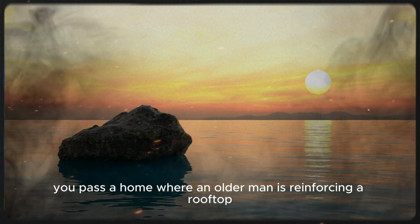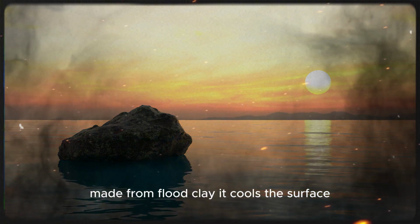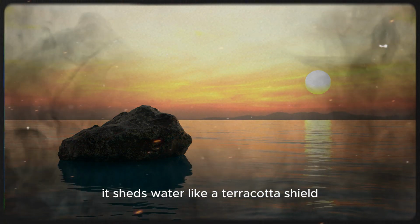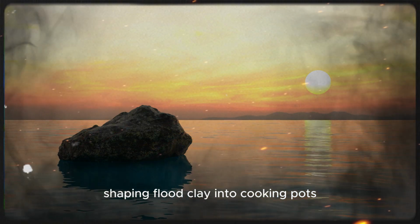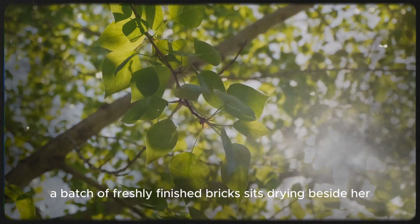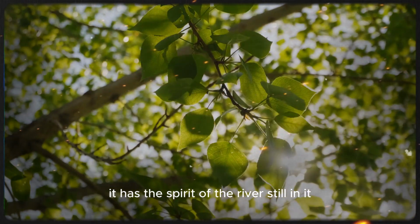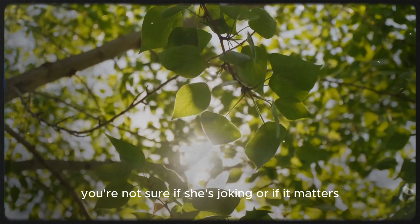You pass a home where an older man is reinforcing a rooftop with a new coat of plaster made from flood clay. It cools the surface, keeps out heat, and when hardened properly, it sheds water like a terracotta shield. Another woman squats beside a small kiln, shaping flood clay into cooking pots. A batch of freshly finished bricks sits drying beside her. "They last better when the silt is fresh," she explains. "It has the spirit of the river still in it." You're not sure if she's joking, or if it matters.